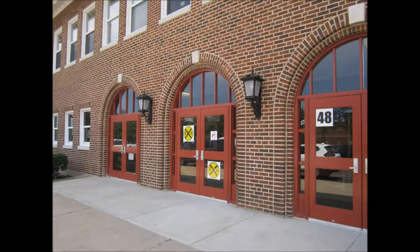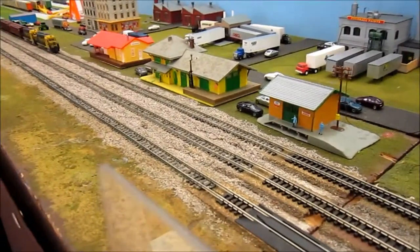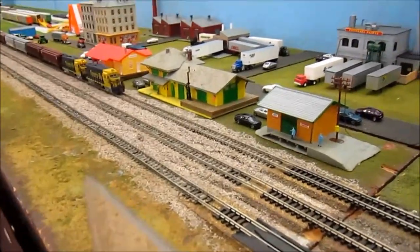I first heard about this model train show about a year ago, so I decided to head down and see what it's like. It only lasted one day, but I got in late enough to get in for free. It was held in a high school cafeteria and foyer, so it wasn't that big. The biggest layout here was this 3-track N-scale layout.